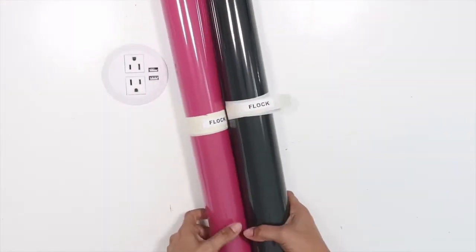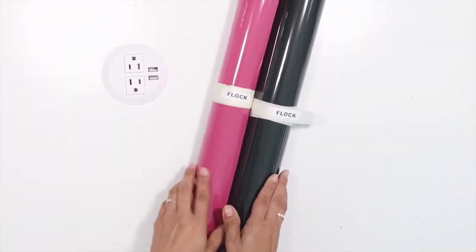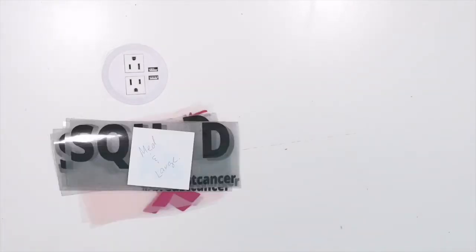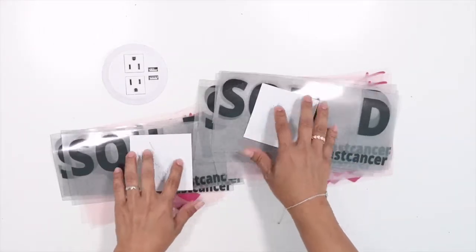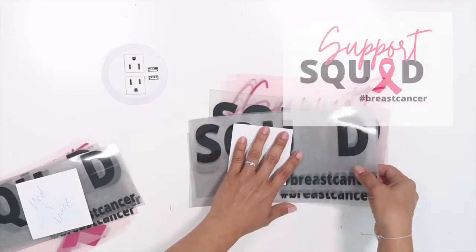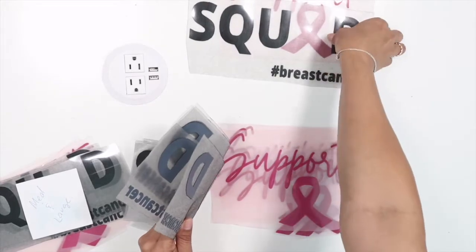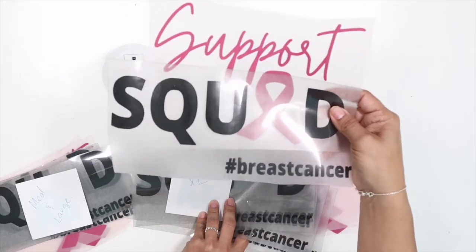Okay, so we are back, and I already have cut out the images that I need. So this is what I ended up buying. I bought black flock and also pink flock. So I have these two, and I've already cut out my images. I went ahead and did all that for the sake of time. I've labeled these. So this is the image I'm going to be doing, and I'll post a little picture right here so you guys can see. But basically it's gonna look like that. I don't know if you guys can see that. Like this. So this is what we're shooting for.